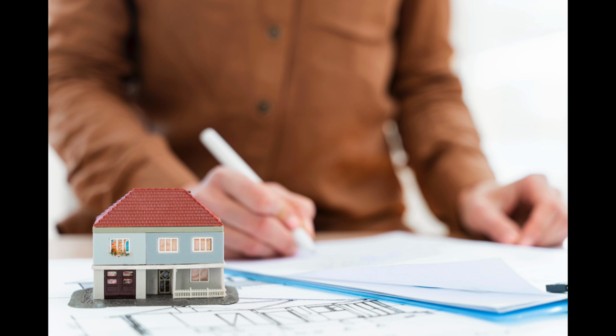So once all of those things are agreed upon and in place, we move on to the appraisal portion of the process. The standard language is that if the appraisal comes in at or above purchase price, all is good, and we move on with the process. If the appraisal comes in short of the agreed upon purchase price, we have what we call an appraisal gap.